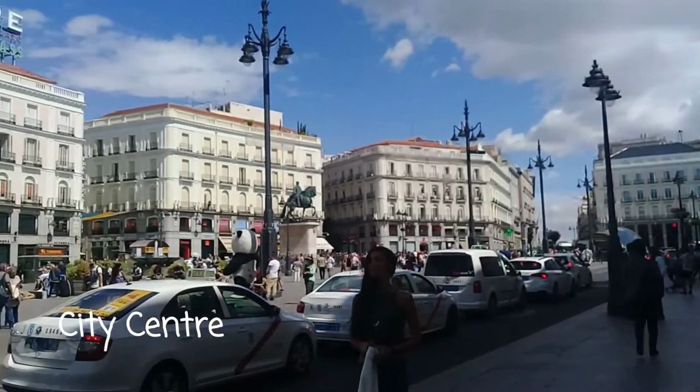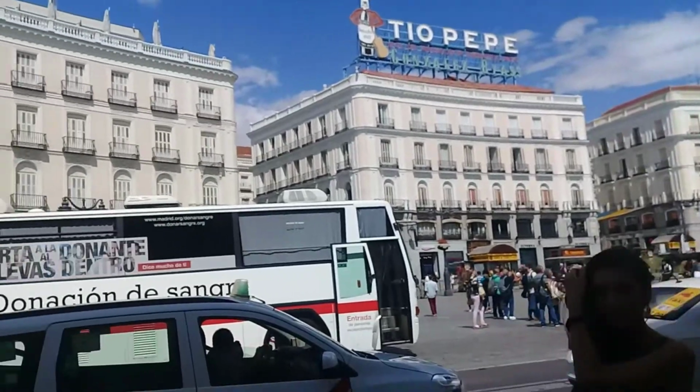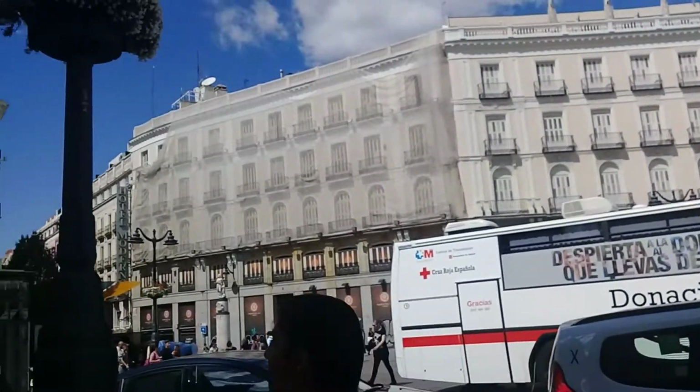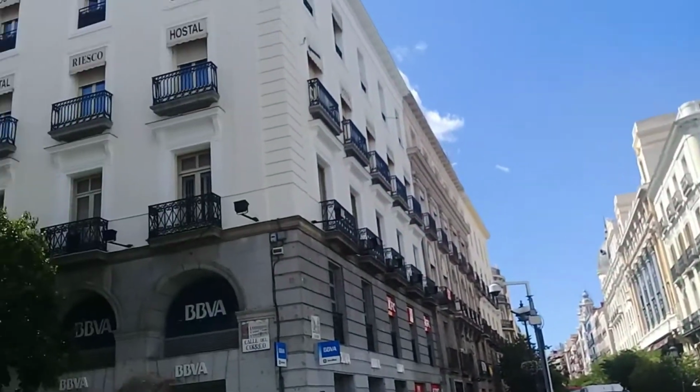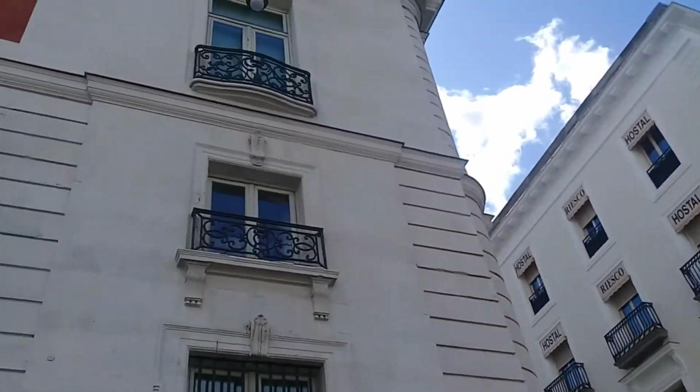The last point of the trip was just to be in the city center and look at the different apartments and buildings that are around. The architecture in Madrid is just really lovely.